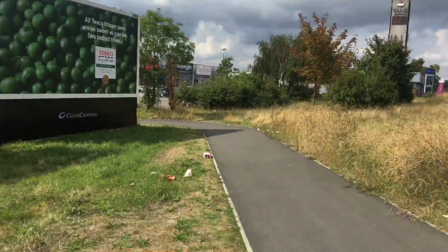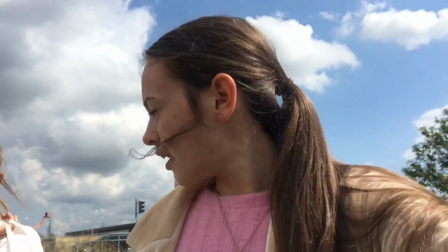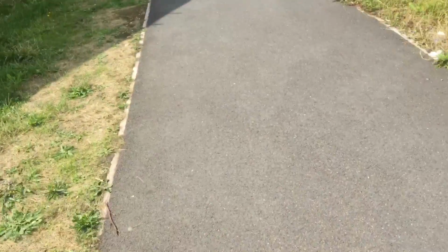So we're just heading to TK Maxx now, and basically we bought some things from Ikea, and Ikea is quite a walk away. Then basically we had to carry all of our stuff from Ikea that we bought, and it was like massive frames. Where is TK Maxx? Where the hell is TK Maxx? Oh no! Oh, it's over there. I see it. Oh yay!